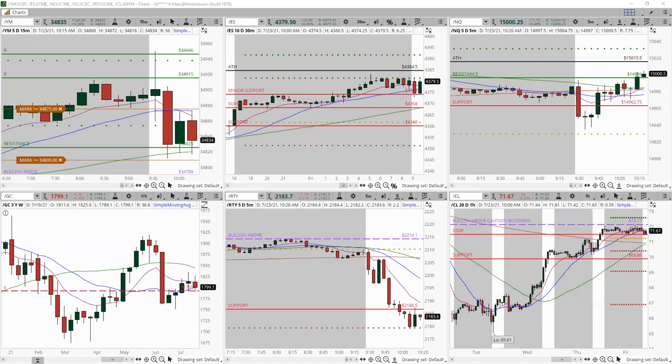What a move in Snap. Trouble in paradise, why I'm developing a topping tail. I'm looking at my scanner and the market is all over the place today, all over the place. And I'm looking at 15 minute structures. Yeah, no, it's kind of like that into resistance area.